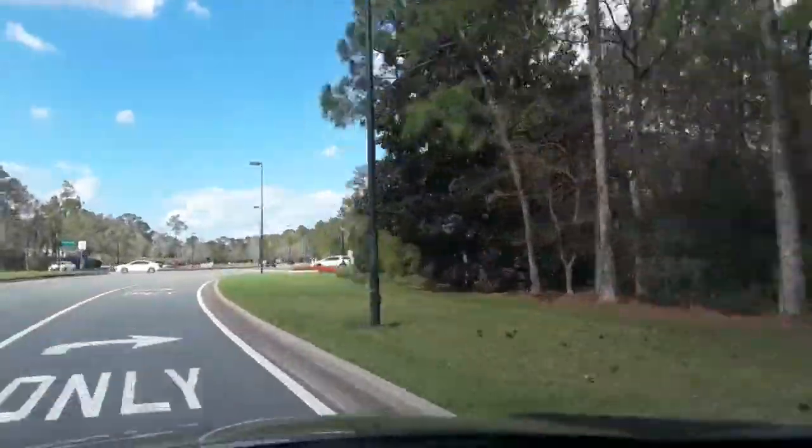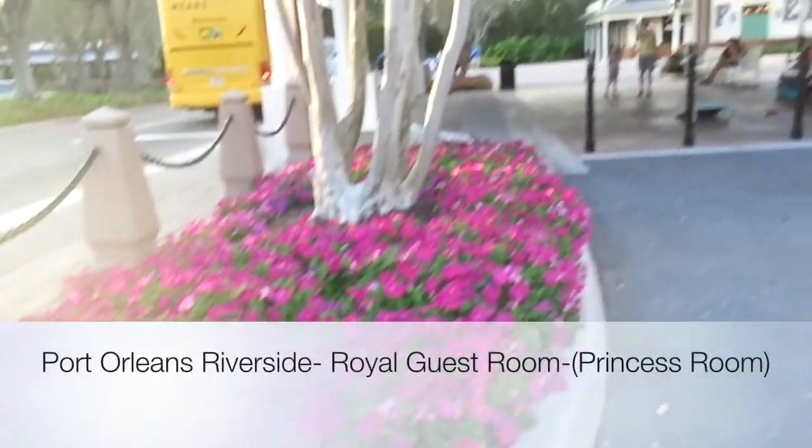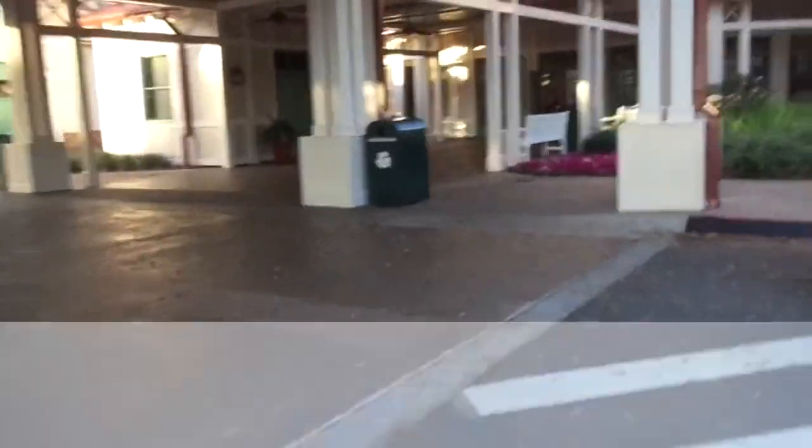Okay, I don't know about you guys, but I am sure ready for another stay at another resort. We are now staying at the Disney Port Orleans Riverside at the Royal Guest Room, also known as the Princess Room. So here we go.